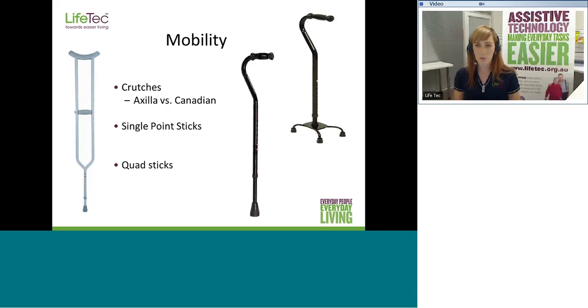Single point sticks. There are a range of bariatric models available with a safe weight limit, give or take, around 300 kilograms. And if we require more support for our clients, maybe consider a 4-point stick or a quad stick. It's always worth trialling these and seeing what size base the client requires. If they walk with a wider gait pattern and need a wider base of support, it may be worth going for the smaller base so it doesn't pose as a trip hazard.